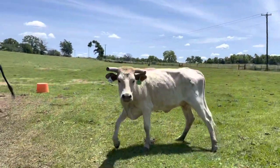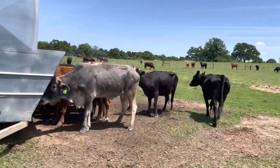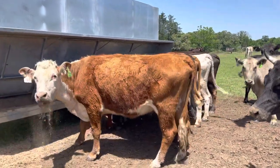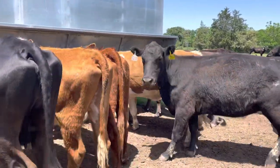I came over here and the feeder was stopped up, so I unstopped it. Now they're going to it. Had somebody call the other day looking for a Hereford, man. That's a good looking little Hereford right there.